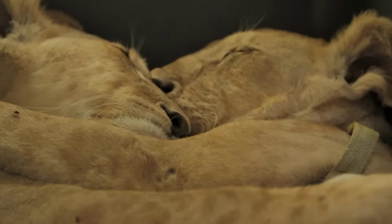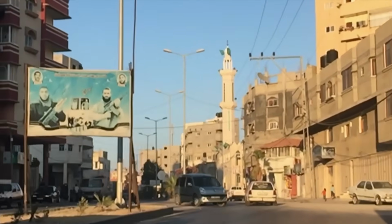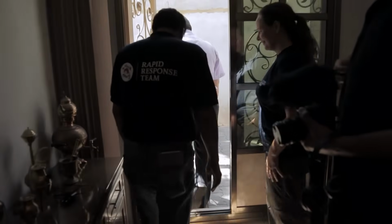They think, okay, we export animals, we make their territory are empty from the precious wild animals. These guys are angry and they will try to stop and do everything possible to stop us to leave the strip. This is worrying news. Dr. Khalil and the team can only sit tight and hope it doesn't get out of hand.